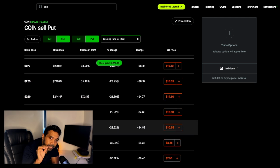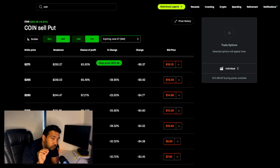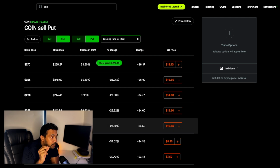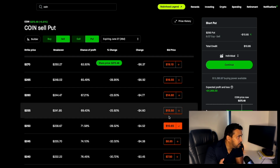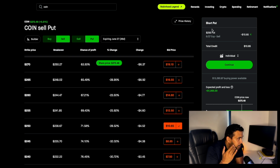And that is the key of this strategy. If you choose a wrong strike price, this strategy will not work, right? And you're gonna lose all that money. So you're gonna select 250 here, and this is still showing short put. For the next step, you have to be very careful when doing that.